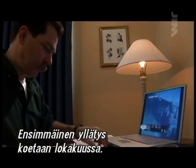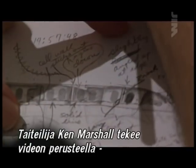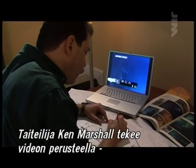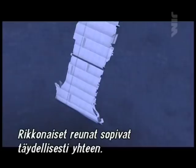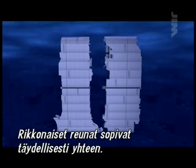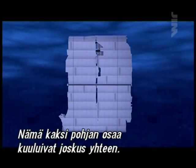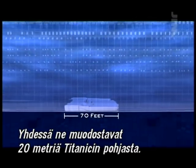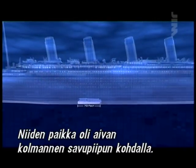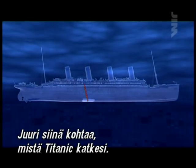In October, the first revelation emerges. Working from the underwater video, marine artist Ken Marshall creates architectural scale drawings of the pieces. The broken edges line up perfectly. These two hull sections were once one. Together, they account for almost 70 feet of Titanic's bottom, located just beneath and aft of the third funnel, right where she broke apart.